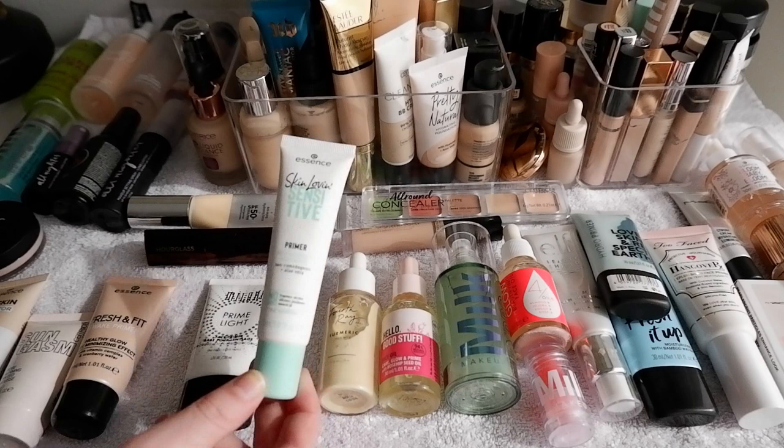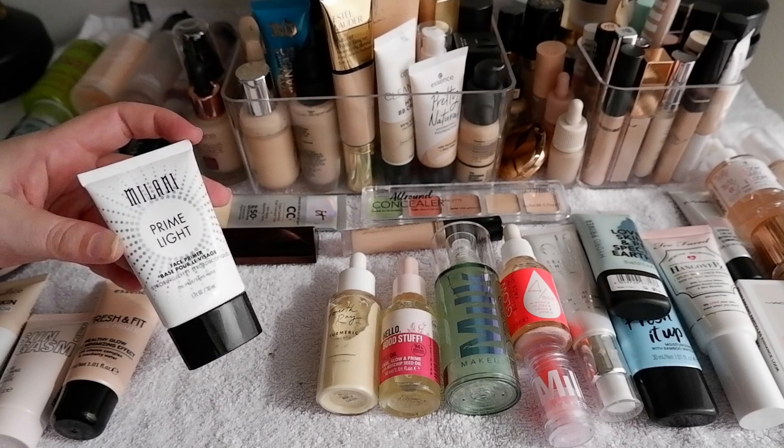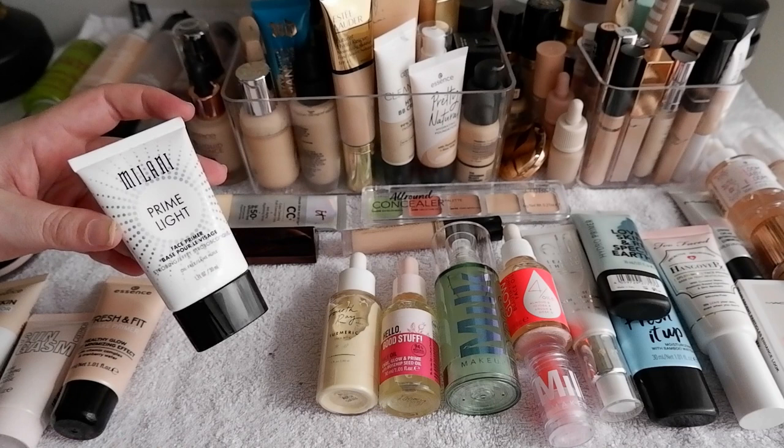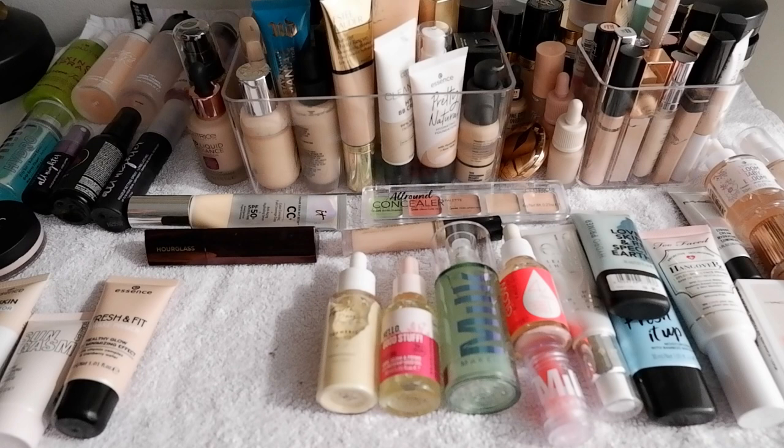I'm also going to be keeping this Milani one, the Prime Light Face Primer, because in April, which is when this video will be going up, I'm filming this a little bit in advance, I'm going to be doing a full face of Milani, and I bought this product to try it out for that video, so this cannot go anywhere yet. Maybe once I film that video and I really don't like it, I might want to get rid of this, but not anytime soon.